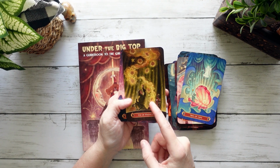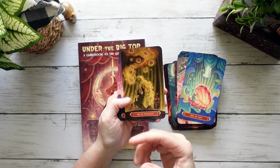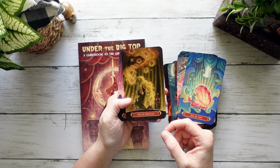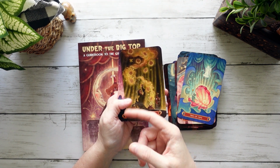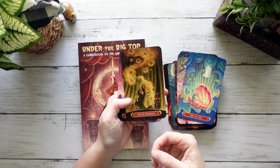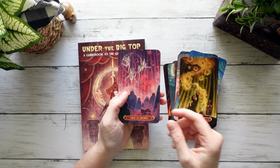Again, you can see here's the Ten of Pentacles, and what draws our eye is all of these lovely pentacles coming out of the smoke here. But look, there's people in the background, kind of lurking. Are they envious of that wealth that we see here in the Ten of Pentacles? Or are they maybe the people that we're going to be supporting with our Ten of Pentacles? It's interesting when you look at the background.